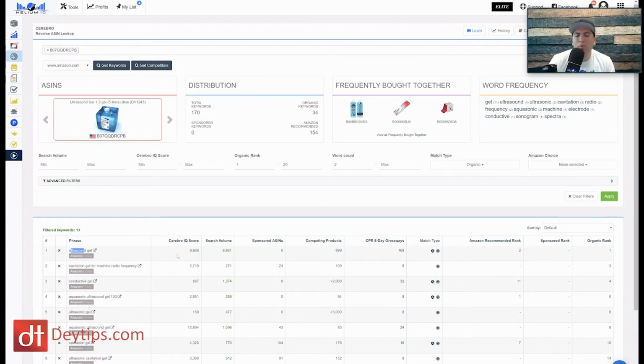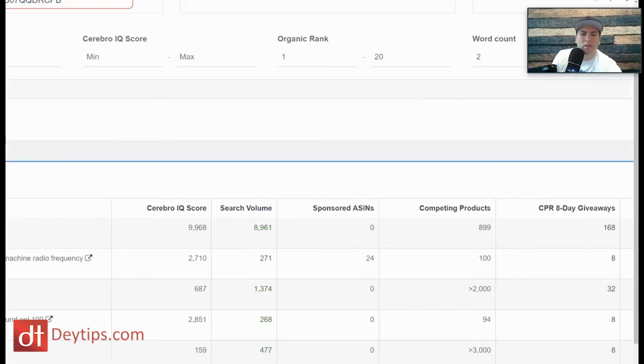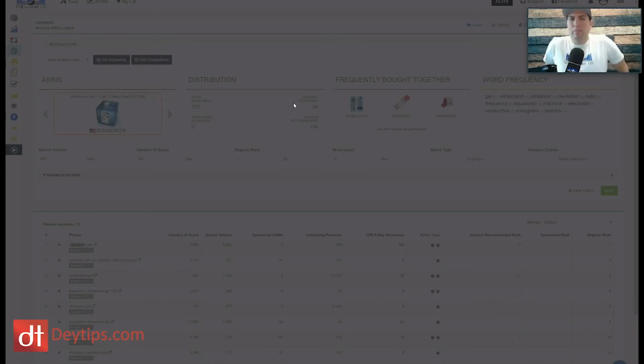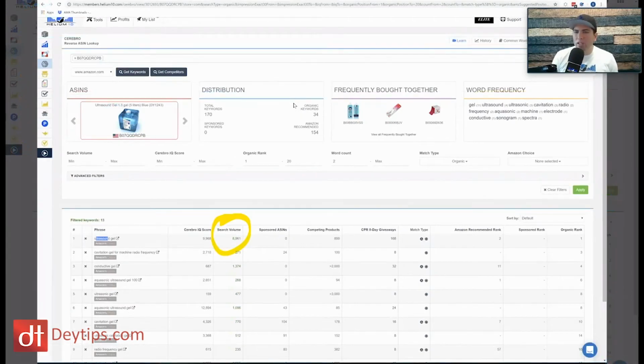And look, how do we know that they're getting sales from this keyword? This keyword, as you guys can see right here, let me zoom in a little bit here. Let me try something fancy. All right, here we go. We have a search volume, 9,000 times a month it's searched for. And then the key is right here. Organic rank. It is page 1, position 1.